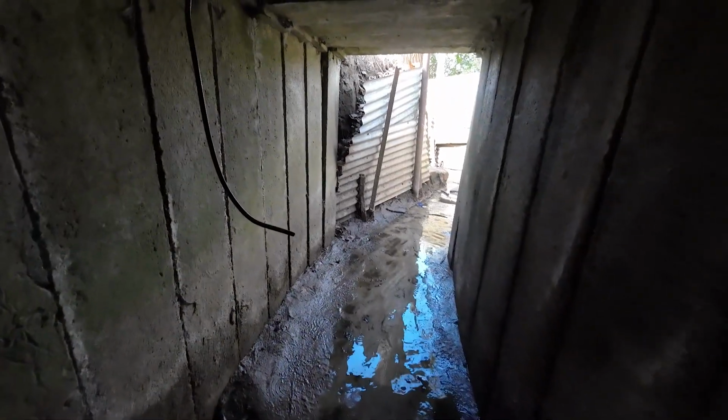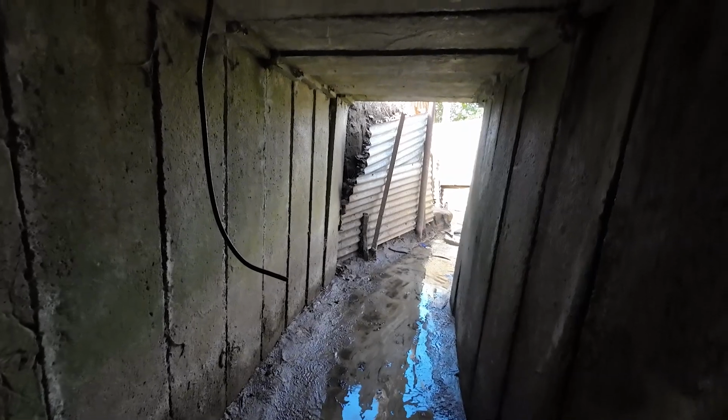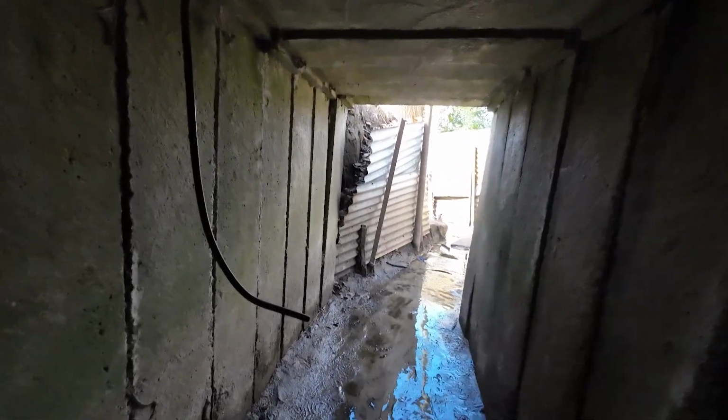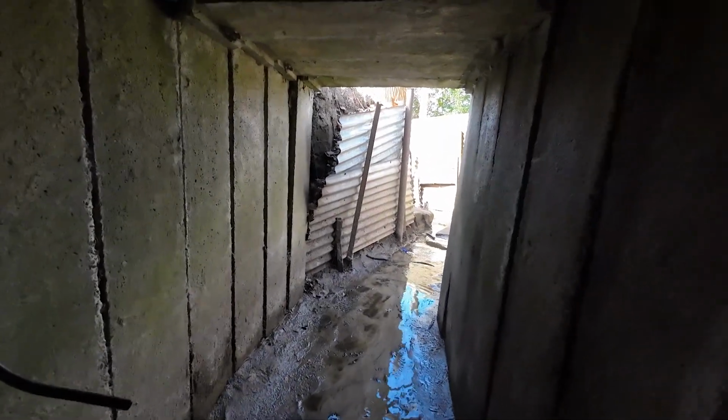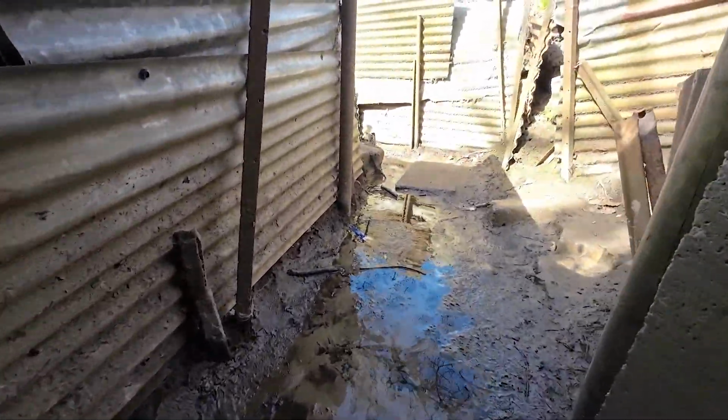So to give you an idea, this is how far I got in. I'm just going to come back out, and to give you an idea of the height, the top of this is probably about my chest height. So that's how much I'm bent double to get in here. So let's head back out again and go have a look at more trenches.